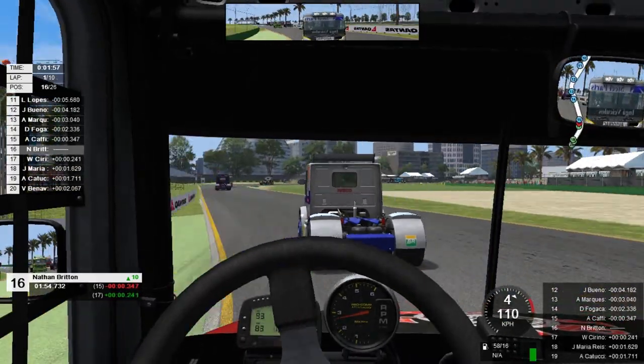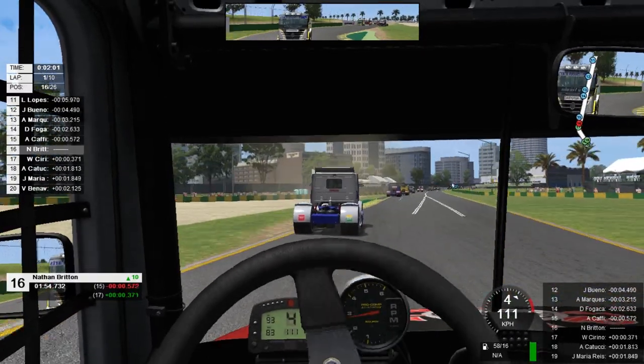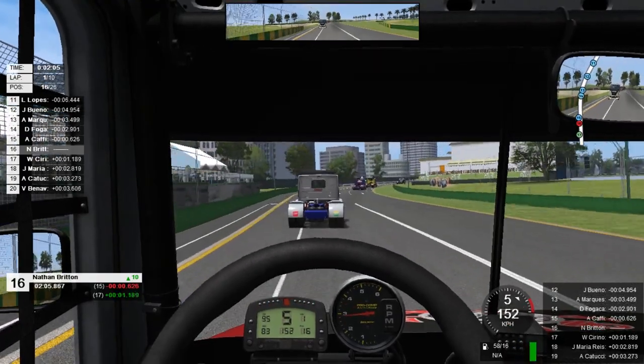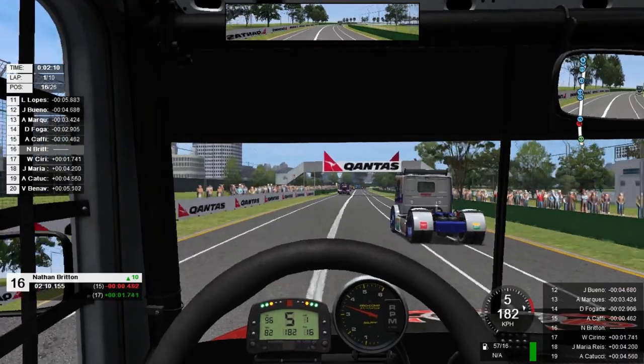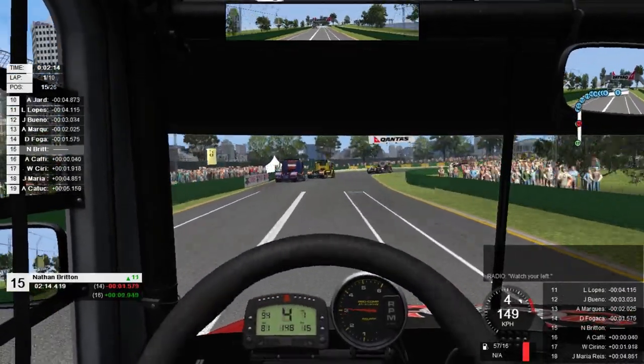So the next round will be Tasmania, of course, which is going to be interesting in these things. Very, very interesting, to be honest. So up to 5th, we won't quite get 6th gear down through here, but we'll get 6th gear down the front straight. Watch your left.